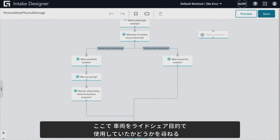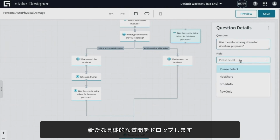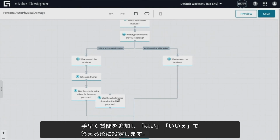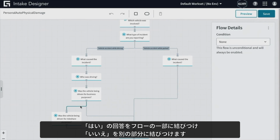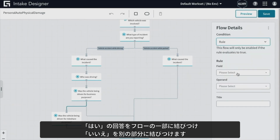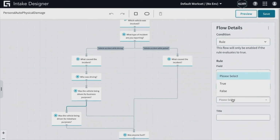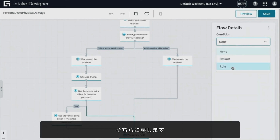Now we want to drop in an additional question to specifically ask whether the vehicle is being used for rideshare purposes. So we'll quickly add that question. We'll configure it to require a true or false response. And then we'll place it in the flow and connect it up to everything. We'll route the true answer to one part of the flow, and we'll route the false answer to a different part of the flow. Back to you, Diego.